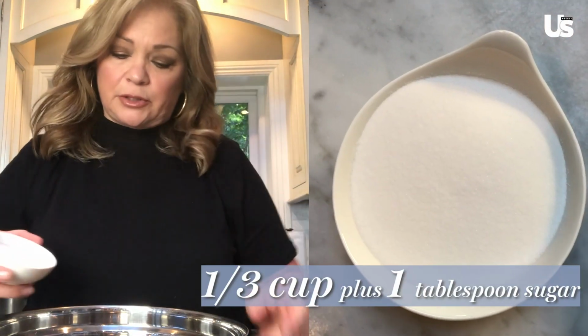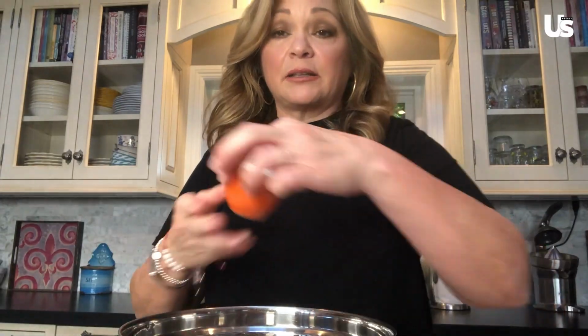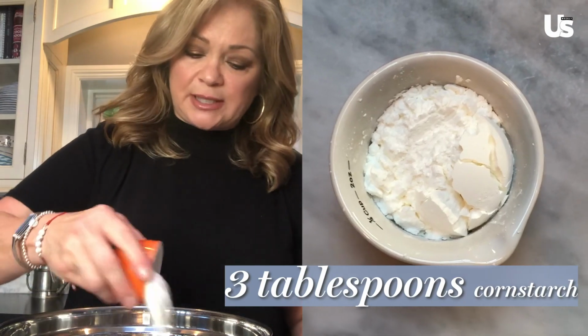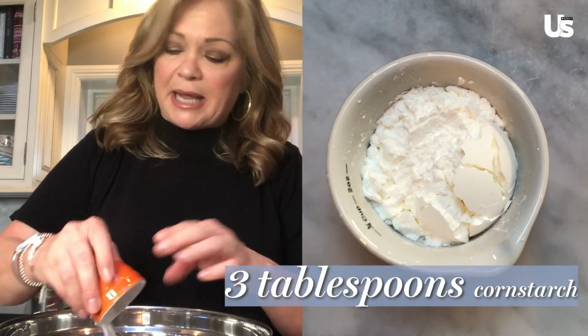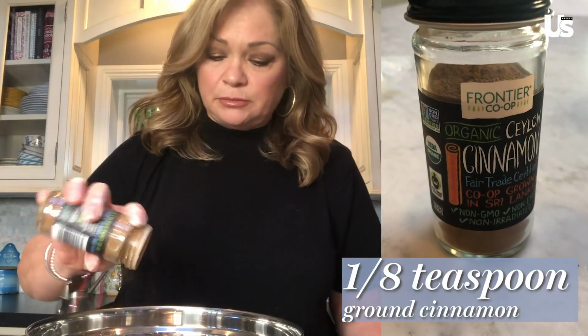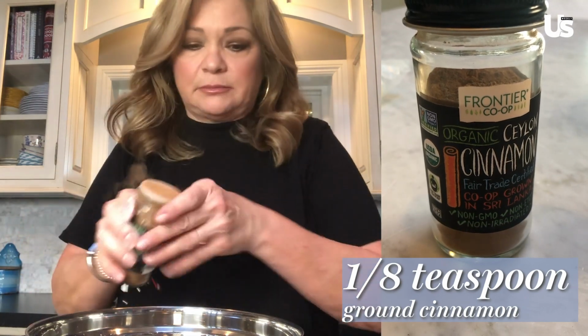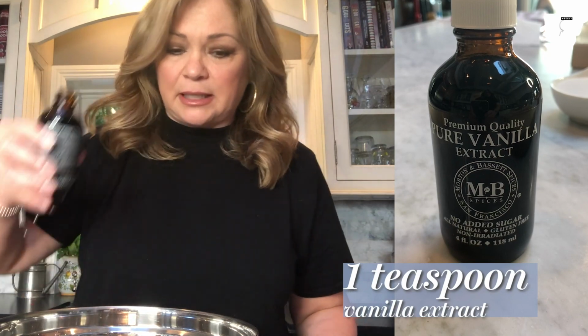Now we need to add a little bit of sweetness. So I'm gonna get the sugar in there. And then the cornstarch, what that's gonna do is help thicken it up as it bakes in the oven. Then we need some flavor. Let's add some cinnamon, about 1/8 of a teaspoon. I just like to eyeball it. It's easier. And then a teaspoon of vanilla. Again, an eyeball. You got this. You can do it too. So then just mix all that up.